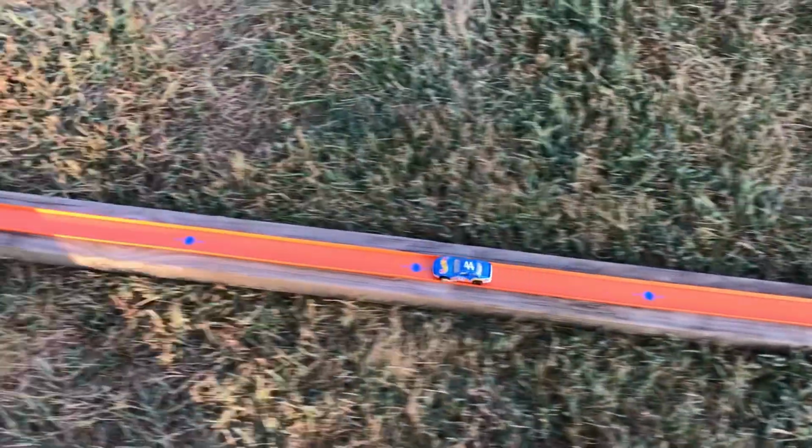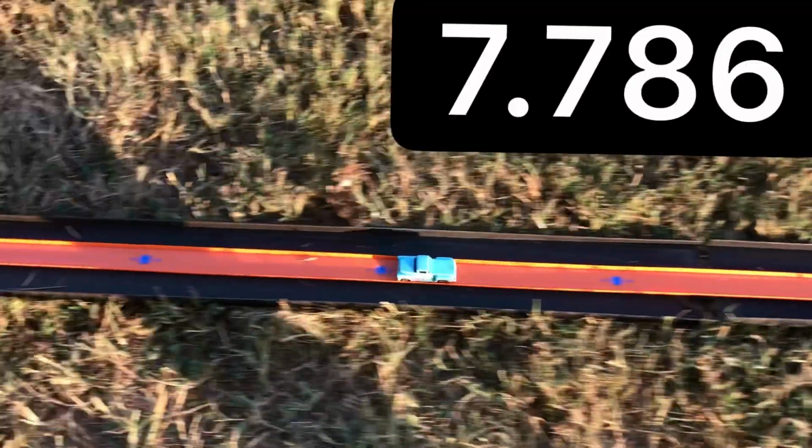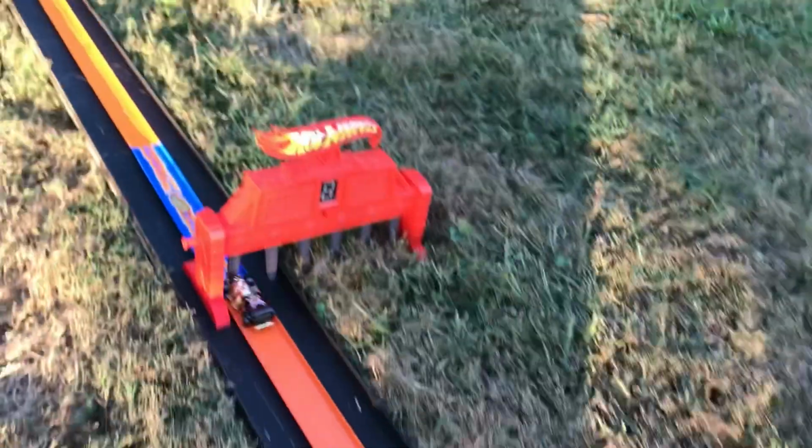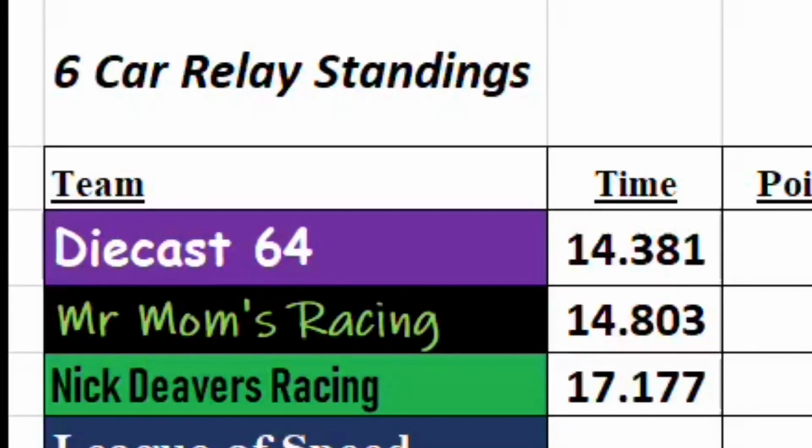Starts down. Here's the first handoff, 3.416. Nice time. Stock car, 5.782 to the Camaro. Now to the Flash Cider, 7.786. And he's going to come down for the Firebird funny car, 10.021. And the Way Too Fast will get the tag at 12.419 and finish the race at 14.381. That's going to put Diecast 64 in first place. So he's currently in first, and Mr. Moms has been moved to second.